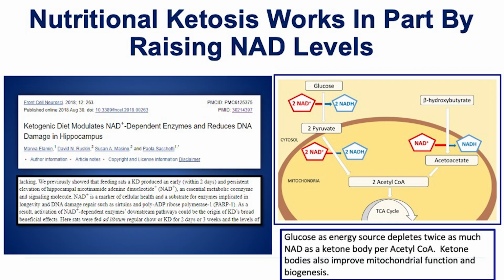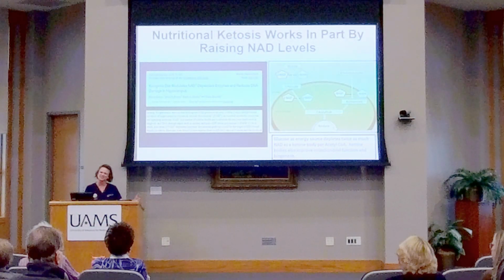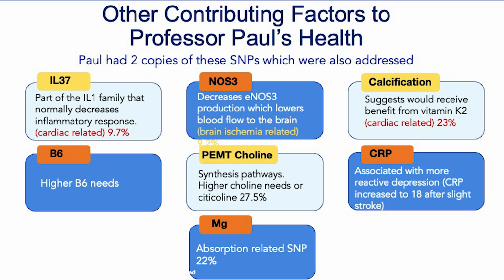And so we did intervene and help him with NAD from a supplement standpoint, but we also put him on the keto type diet, very strict keto diet, because that can actually raise NAD plus. So for him, it was a good thing. For Lenny, the other guy, the ketogenic diet was actually not a great thing. So this is that individualized part.